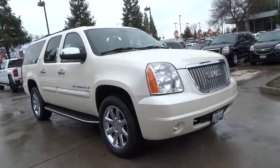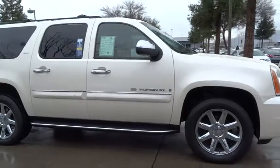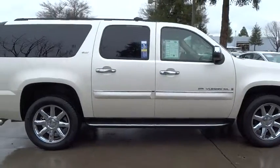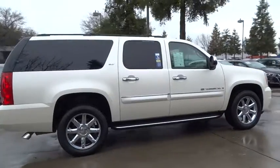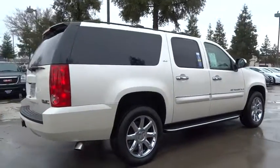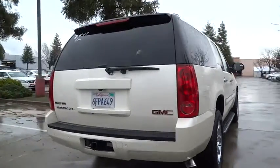The 2008 GMC Yukon XL. GMC Yukon XL is a great choice for families who need a full-size SUV with maximum seating. The looks don't hurt either. This vehicle has less than 115,000 miles. Here are some of this vehicle's great options.